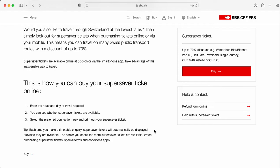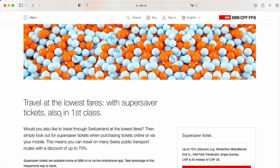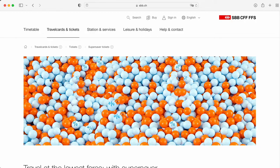Yeah, so you just select the connection that you want and you buy it. It's much easier on the app. I will show this later. And you can also do first class for these tickets. So you can get a super cheap price, especially if you want to go on a more popular day and you want to upgrade to first class. You can buy a Super Saver ticket in first class, which I highly recommend for days that are super busy because it can be really hard to find a seat. For example, in the second class, if it's a super popular day and popular destination.